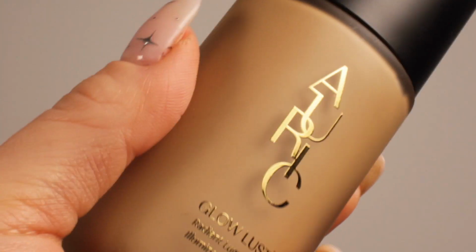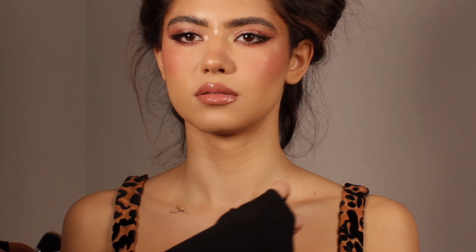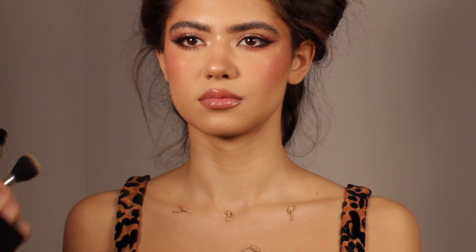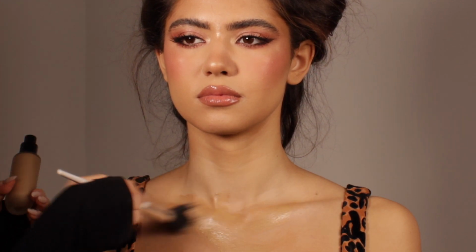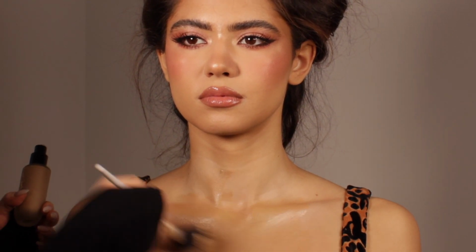You can tell I love this product because I used it everywhere. I used it on the face and now I'm using it on the body as well as a body blur. It looks so beautiful on the skin. So I'm basically just blending it on the chest area.